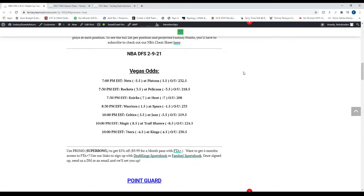The next game is the Rockets at the Pelicans. Pelicans open up at home as 3.5 point favorites, 218.5 over-under. Knicks at the Heat. Knicks, for some reason, traded to get Derrick Rose back. Doesn't make sense, but whatever. Heat opening up at home, 7-point favorites, 208 total there.